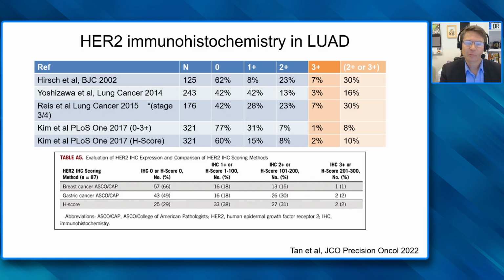In addition, in the table below, it's demonstrated that there's many different ways that you can do scoring. There's a standard breast cancer scoring, gastric cancer scoring, and the more classical H-score. And there's fairly decent concordance, especially within the 2+ and 3+ realm between these different tests. So if you have a home-developed test against breast cancer or gastric cancer, that should be sufficient for using for detecting HER2 positive lung adenocarcinoma.